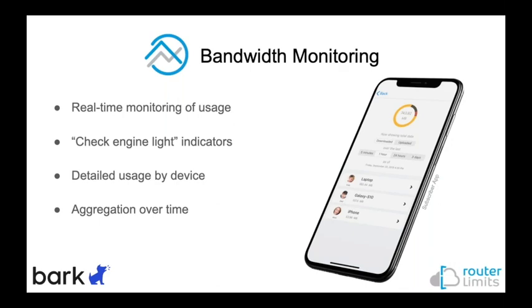Hopefully they can self-diagnose that and just tell, oh, this device, little Timmy is streaming 4K, running his BitTorrent server, and playing Xbox in the basement. That's what's happening with my internet right now. And hopefully they can figure that out on their own.